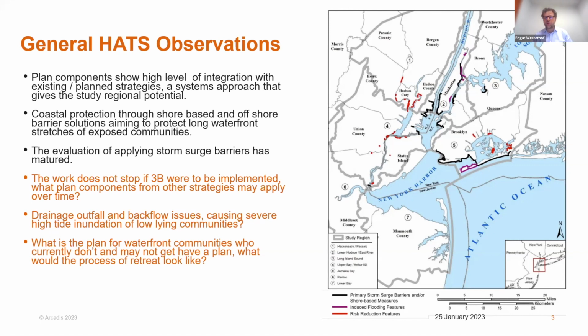I think the plan is also raising questions to us, not just the community, but people who are working with these strategies, because we all know that if any strategy, say 3B, were to be implemented, knowing that it takes several decades, there's still work to be done. Resilience planning is a continuous process, so it won't stop. Also knowing that with the time ahead of us, the circumstances may change, and with changing circumstances, we will also need to adjust planning components.